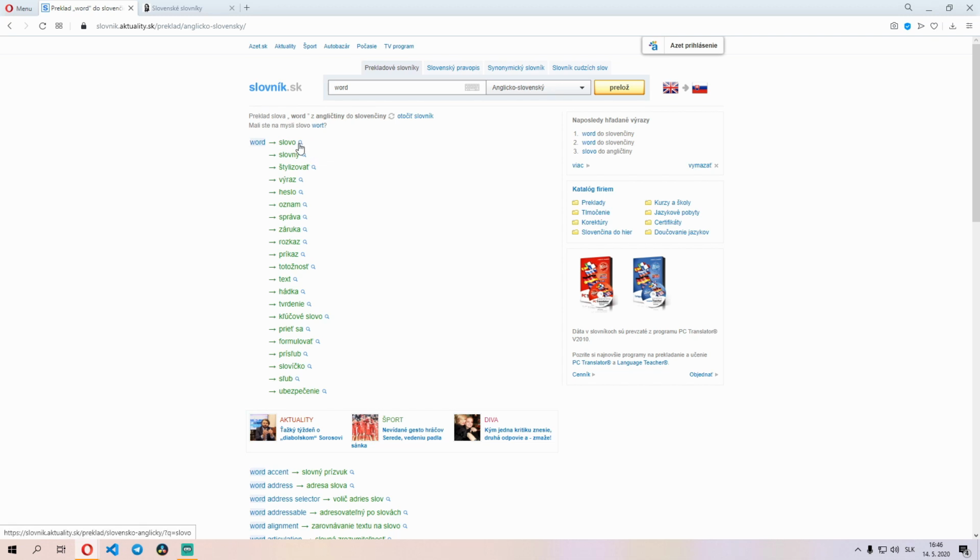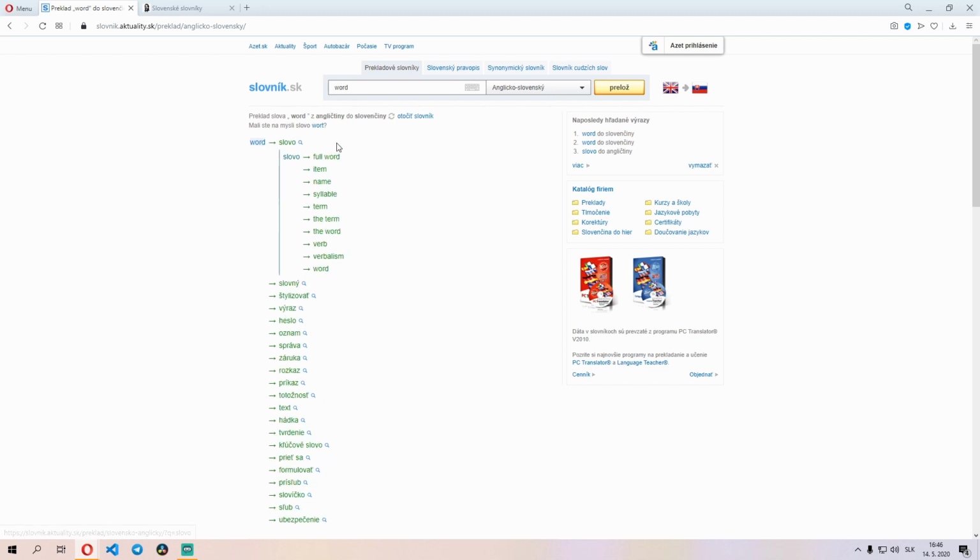Similarly, if you click on this little magnifying glass icon, the tooltip says it'll show you the translation of this word into English. So basically you can go from English to Slovak and then to English again. You'll see the translation is a little iffy the other way around, but we still do have the translation for word right here at the bottom.